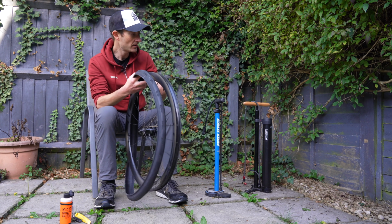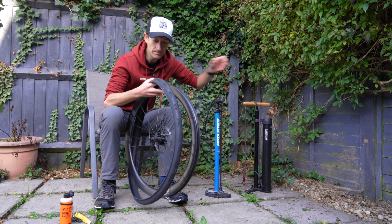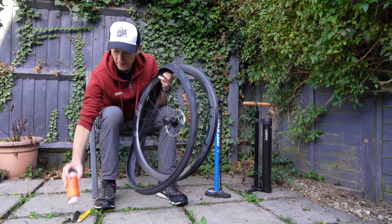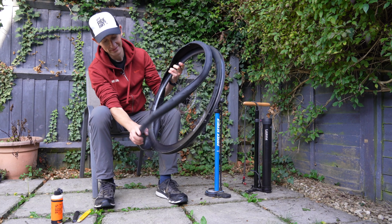And on standby, I have a track pump. Hopefully I can fit them with just a track pump, but I have a tubeless inflator ready to go just in case. And just in case also some tyre levers, and got my Orange Seal sealant for afterwards. So let's fit the tyres to the rims and see how we get on.